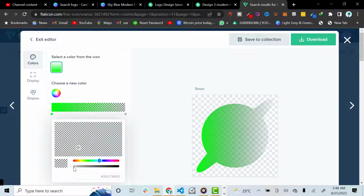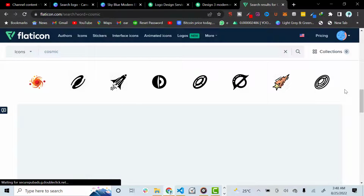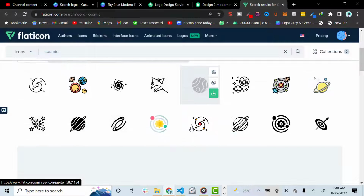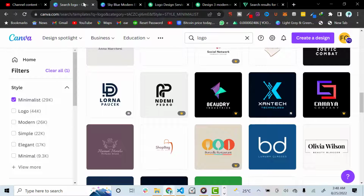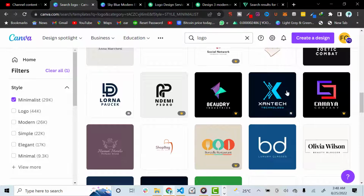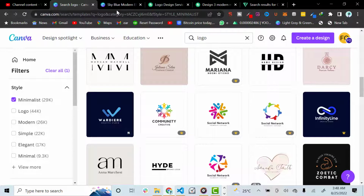So guys, this is an amazing tool. You can use it to do literally everything that you want. So now you go to Flaticon, you download the image at high resolution, then you come and paste it in your design. Or you just use Canva too, because there are times when the images or icons you're looking for are not on Canva Elements. But I just go to Flaticon and get your image, then you come and upload it on Canva. It's as easy as that.